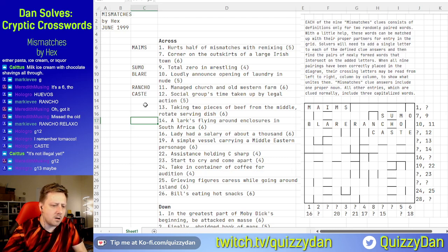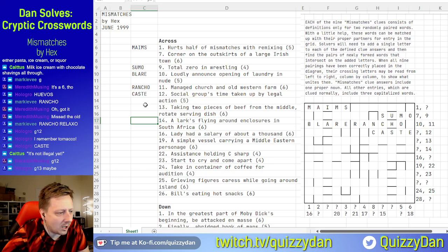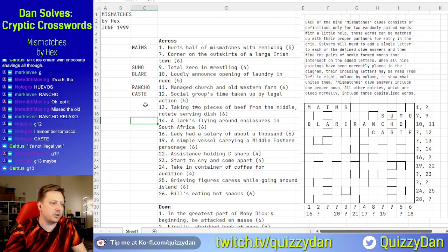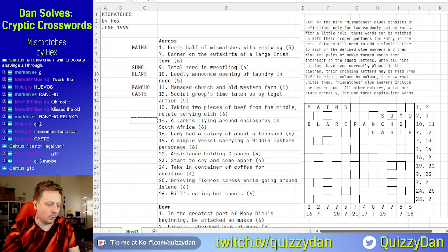Oh, I might open up a dictionary here, because I think this is going to be an anagram of a lark. And it's going to be a word for enclosures in South Africa. So like racklers or something like that. If I had to guess, I'm going to say racklers, R-A-K-L-A-S. Let's see if that is right. I'm typing it into my dictionary, R-I-K-L-A-S. No! Carla, K-A-R-L-A-S. No!